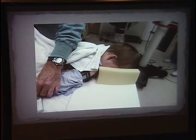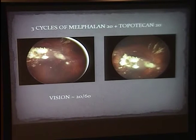The other thing that I started doing at that point, I'm not sure if that helps and it's not been reported, is to keep the child in the required position for 15 minutes after I do the injection. Melphalan is supposed to last up to half an hour in the vitreous cavity, so kind of like 15 minutes. In this case, it was all anterior vitreous, so maybe a prone position would help. I don't know if that helps, but I started doing that. I've stepped down the dosage of melphalan because it would just be too toxic for the eye.